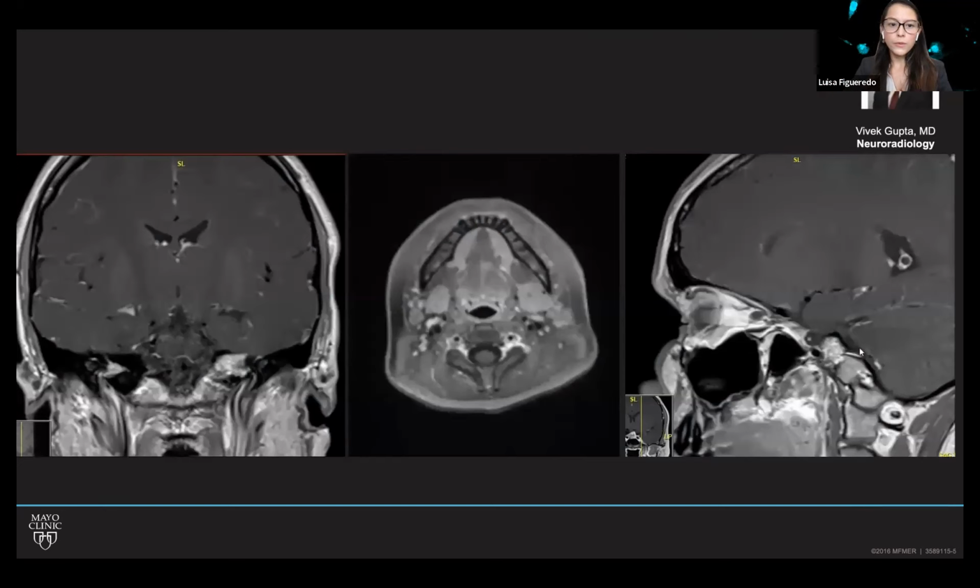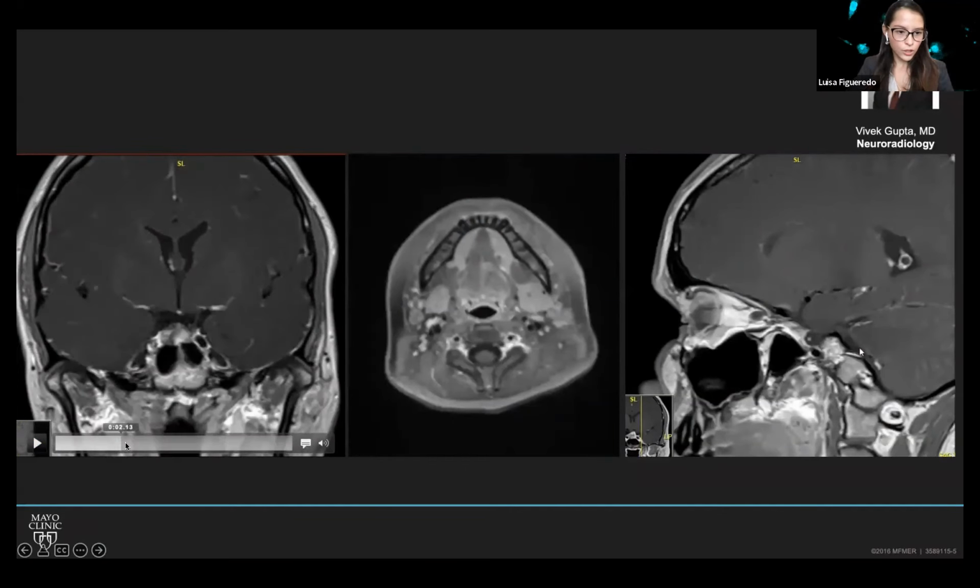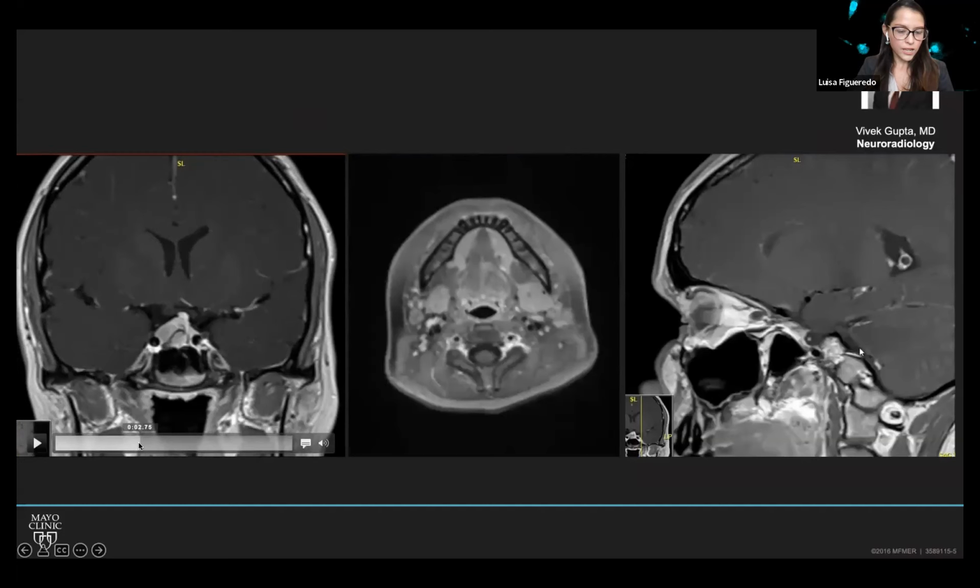The MRI in this consultation, I'm just gonna scroll it. Just right here, it shows a lesion, a sellar mass that is just pushing the optic chiasm. The lesion is extending up and laterally, superiorly and laterally, just causing a little bit of displacement of the optic chiasm.